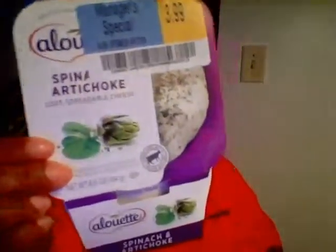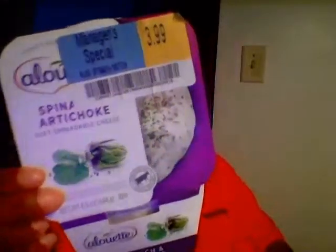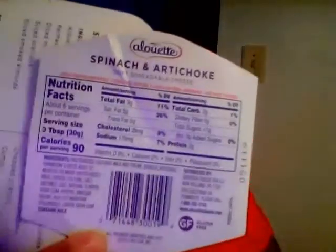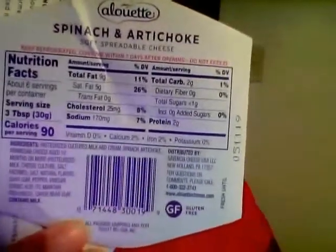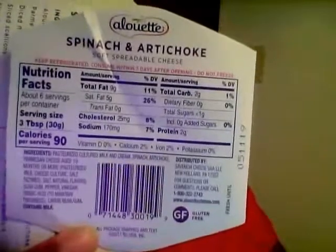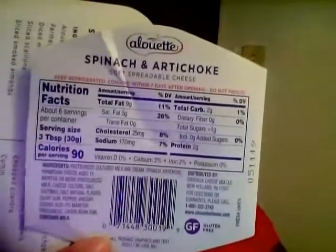Now this is not a fit food, but it was on markdown and I couldn't help it. This spinach artichoke cheese spread, this was delicious. Yum. But I only bought one. It was a treat. It's just a treat. Kind of high in fat. And not too bad with sodium though. So, just a little treat.